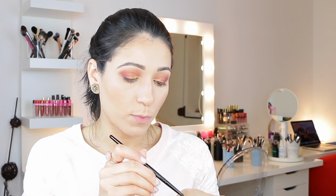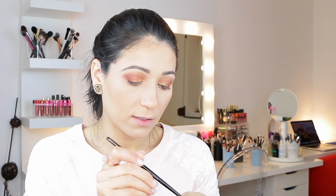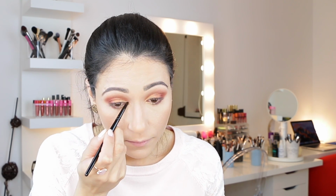Then I'm going to take a little pencil brush. Actually, I'm going to take the same one from Wayne Goss, this little Wayne Goss brush. I'm going to take a little bit of that glitter and apply that on my inner corner, because I definitely don't want this to be too intense, but I definitely want a pop there.